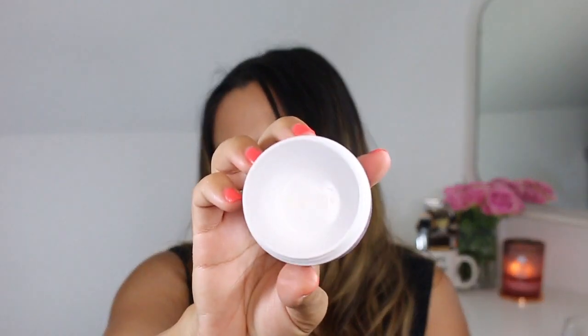Next, I have the Living Proof Restore Mask Treatment. Totally used this guy up. I love the scent of this. I don't typically use masks in the shower or hair masks in the shower. I don't really think that it did much for my hair when I used it. Otherwise, I would have been impressed and, you know, have ordered it immediately. So I don't know. I really do like the scent though.